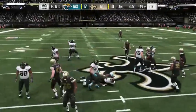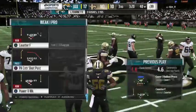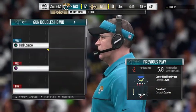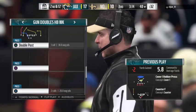Fournette, a first down carry. And it's been like this all night long. Nowhere to run as they stop him behind the line. It's a loss of 2 there, bringing up second down.